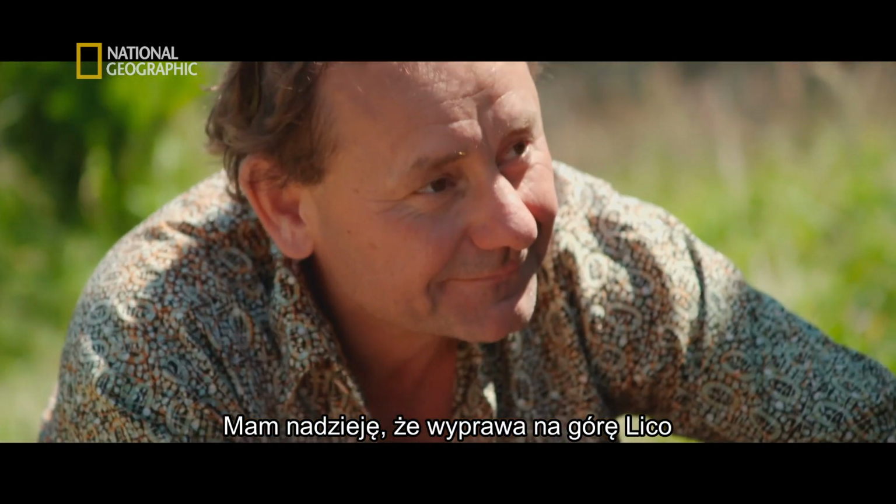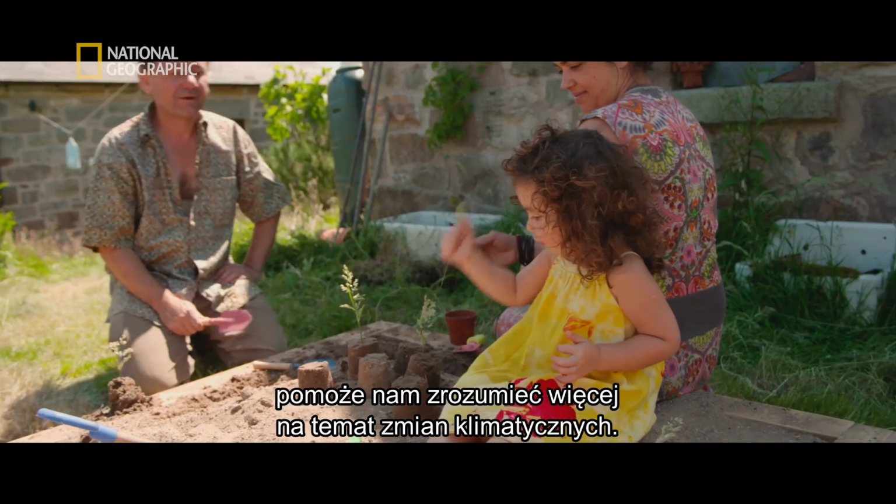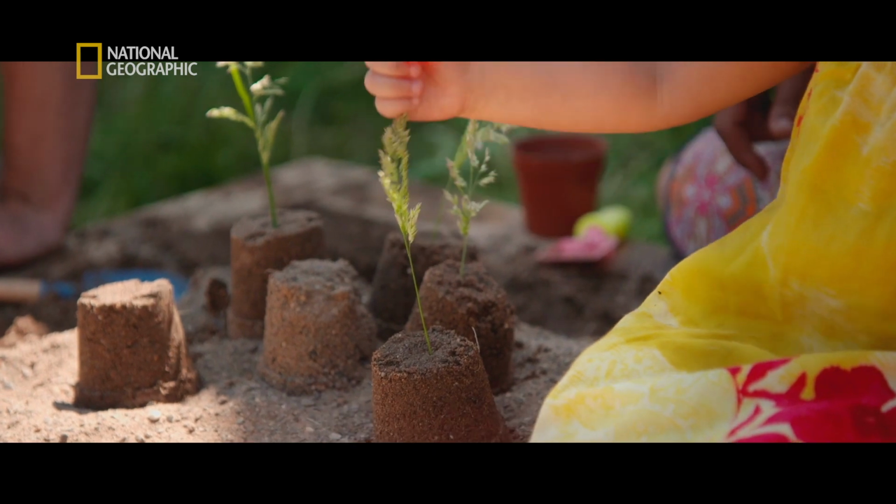My hope for this expedition to Mount Lico is that it will help us understand various aspects of climate change.